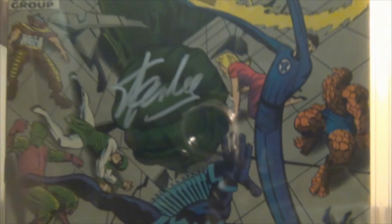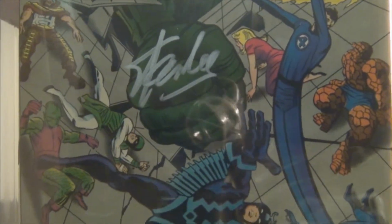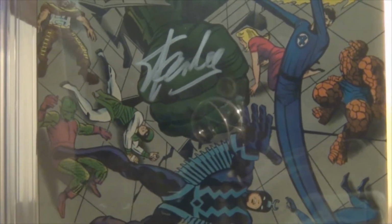some books that are extremely difficult to find in high grade, like, I know there's at least one Fantastic Four 48 in 9.8 that's signature series. And I don't understand why you do that. There's only about 28 of them in existence, so I don't quite get that, but hey, to each their own, I guess. Who am I to judge that?